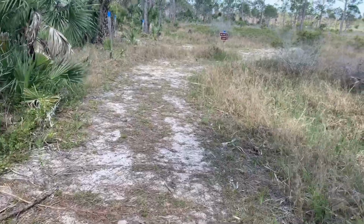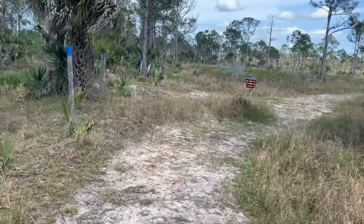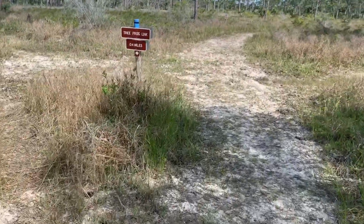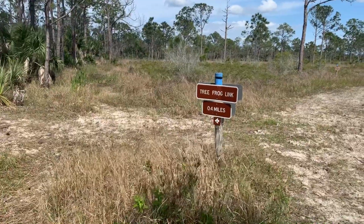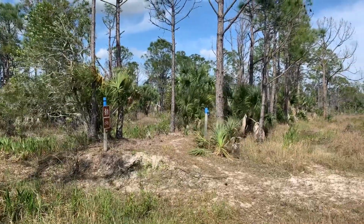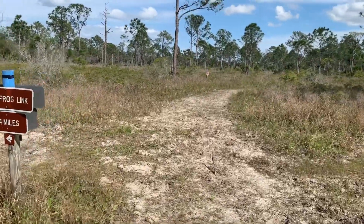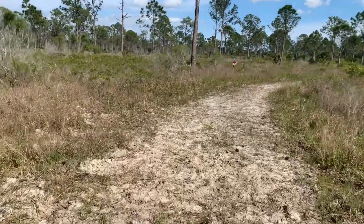All right, so we're still on the trail, and earlier in this video I think I had you at the Tree Frog Camp, and I told you there was a spur that came off the camp to join the trail if you were camping there. And this is it right here. So the Tree Frog link is 0.4 miles to that camp. Recommended for bicycling or hiking. But we're going to continue on to the trail end and not take that link right now.